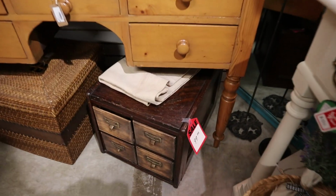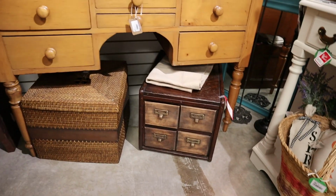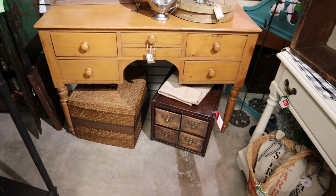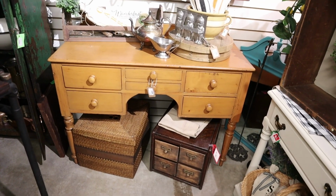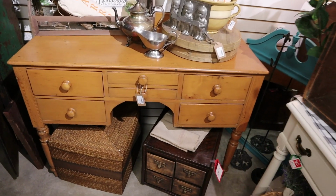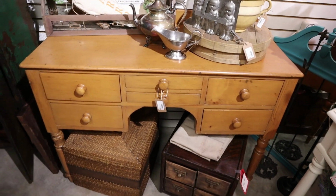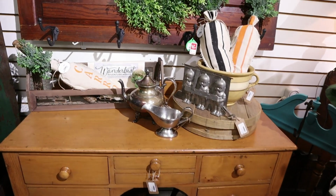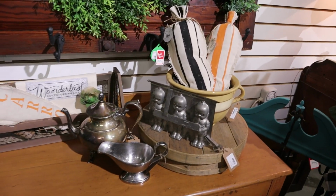I have these antique drawers down here for $99. Those are really collectible. And I might have talked about this sideboard last time. We're asking $250 for it, but it is from the 1800s. It's so old and cool. I just love the big knobs on there. I think I talked about those before. This is a true old antique here. We're mixing in some pewter right now and some silver.